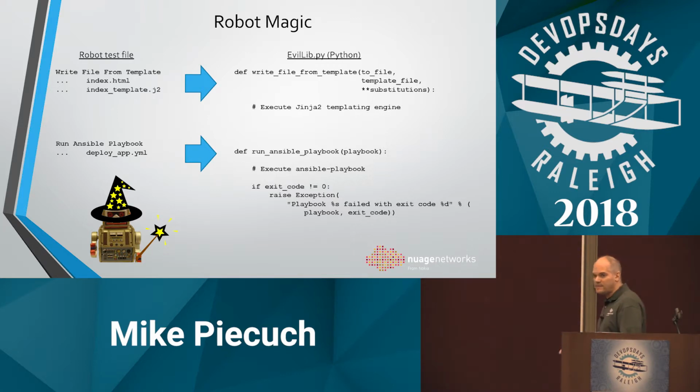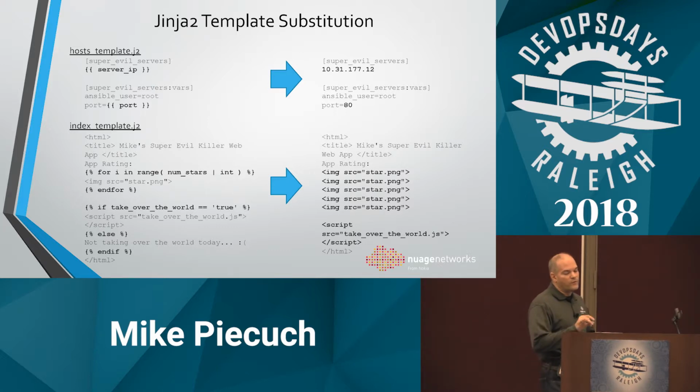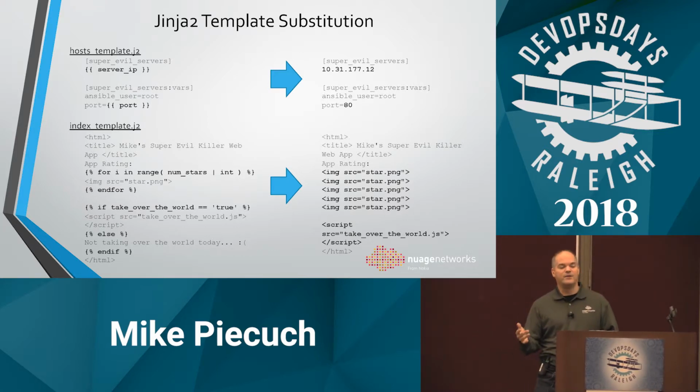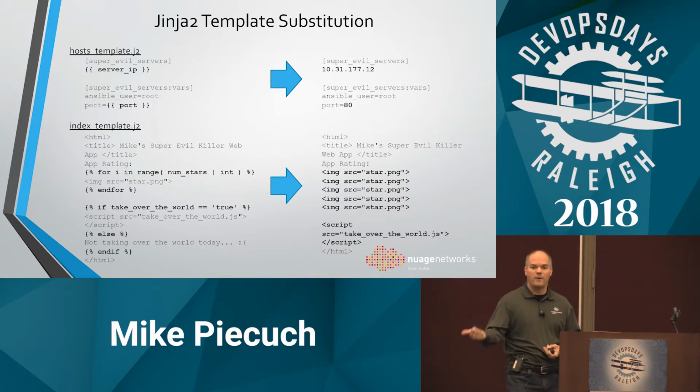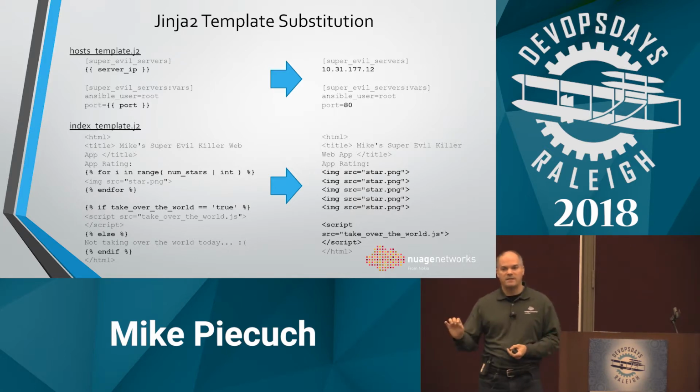Okay, so I mentioned write file from template. Write file from template is actually using a Python library called Jinja 2. Jinja 2 is an open source Python library that provides templating infrastructure. You'll see my inventory file template on the left, host template.j2. You'll see in bold that there are squiggle tags. You have the server IP in a squiggle tag, and you have the port in a squiggle tag. Through the Jinja library, that's really just calling template.render, it will take the values passed in from Robot, which came from Jenkins, and write them to a file. On the right side, you see our actual Ansible inventory file, exactly how it needs to be for Ansible to work correctly.